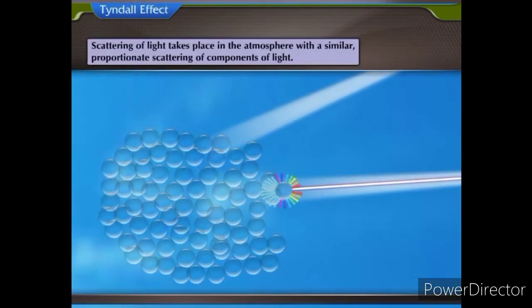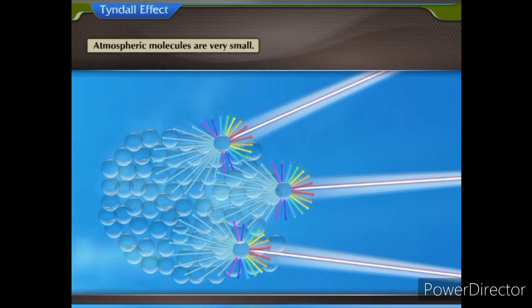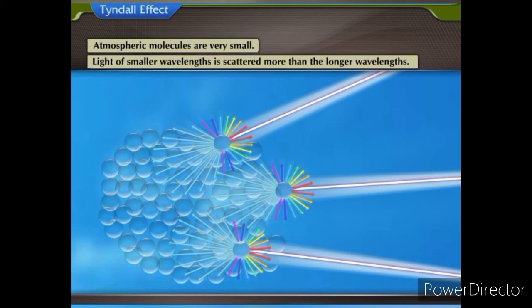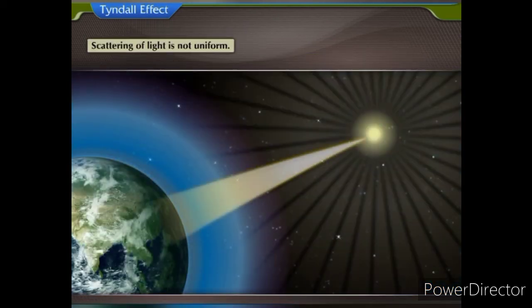Scattering of light takes place in the atmosphere with a similar proportionate scattering of components of light. As the atmospheric molecules are very small, light of smaller wavelengths is scattered more than the longer wavelengths. Therefore, scattering of light is not uniform. Light of blue color is scattered more than the other colors. This gives rise to blue color of the sky.